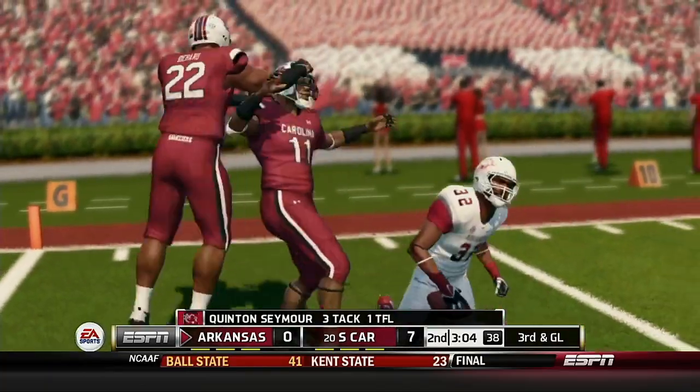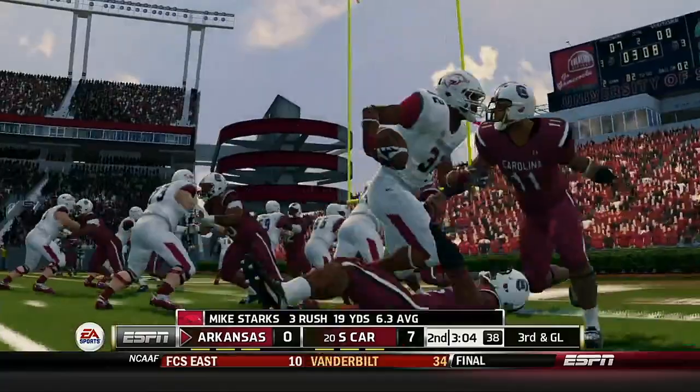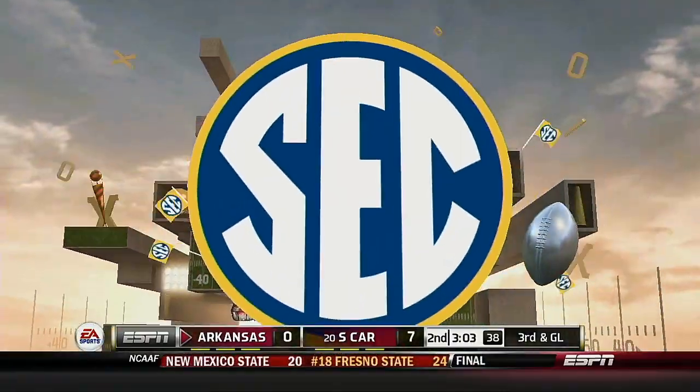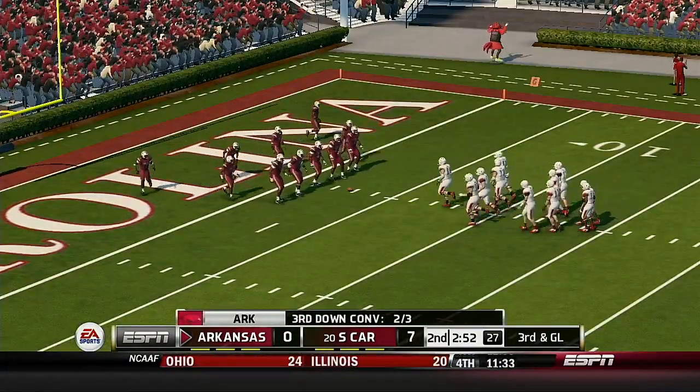Well, this is the kind of play you want to see if you're a defensive player, because not only is it a negative play, but this can really impact and affect the emotion of the game. Just looking down and looking at the energy on the field and even on the sidelines, you can see that the defense is fired up after that play.